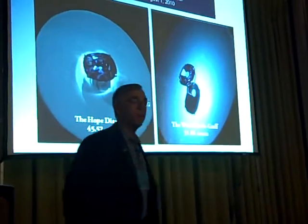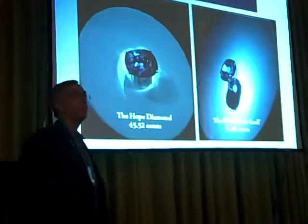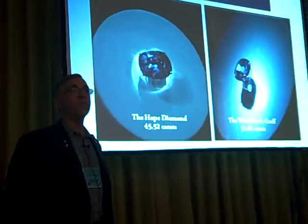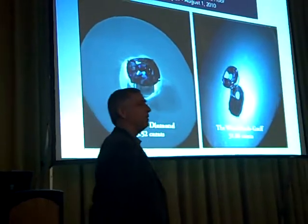Also, the second part of that is that when you look at this stone, because it has a big culet, it's like a big picture window. So you can see right through the stone. That's not a good thing.